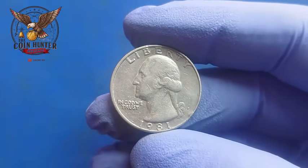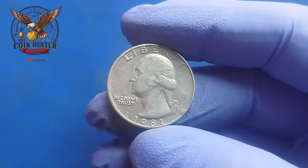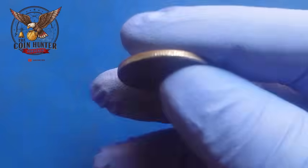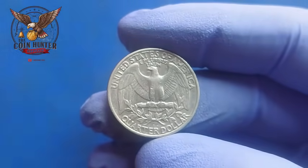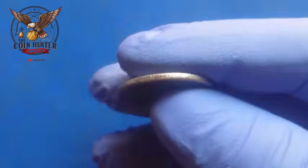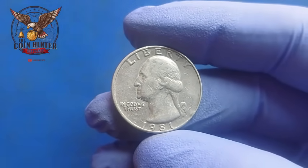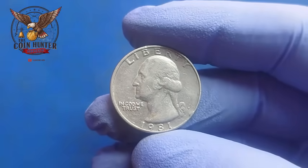This created the off-center strike, but then, and this is where it gets really interesting, the planchet didn't eject properly from the press, and before it could be cleared, the dies came together again, striking the coin a second time while it was in a completely different position. And then incredibly, unbelievably, the dies struck a third time before the malfunction was noticed and the press was stopped. The resulting coins are absolutely spectacular to behold.